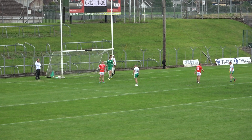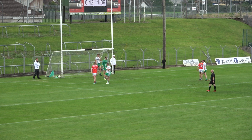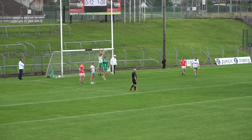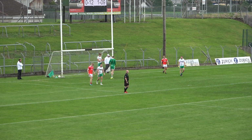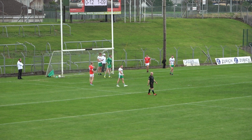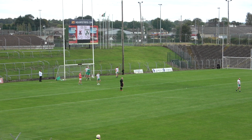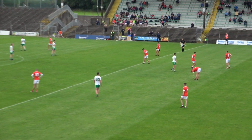Bino did everything right. He caught a difficult ball in his chest, beat his man. Keeper came out, narrowed the angle. Bino did nothing wrong. The keeper made a brilliant save, but a great move from Trim again. So we have the resultant 50 here from the great save by Philly O'Brien, who's having a real good match, and goal for St. Pat's.